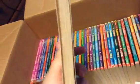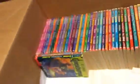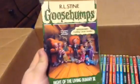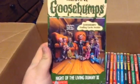How I Got My Shrunken Head, which is in really, really good condition. It's like basically brand new. So I was happy about that. And like I said, all these books should be first edition. If I'm wrong, let me know. This one is my top favorite Goosebumps book of all times. Night of the Living Dummy 3.